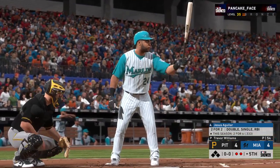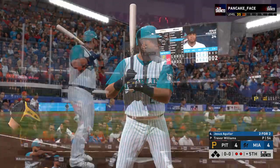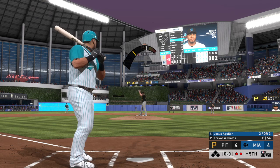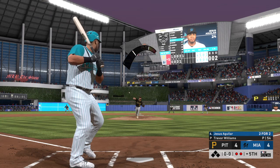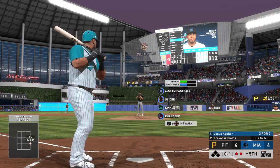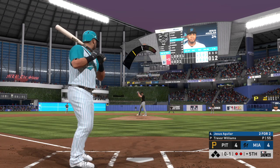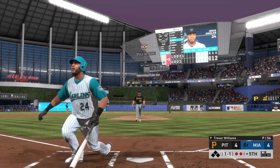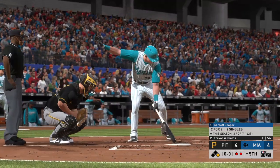Stepping in, Jesus Aguilar. Two hits in two trips for him thus far. First pitch on its way. It's really hard to match up this poor performance when you dive into the numbers. This guy's thrown over 80% of his... Oh, and meanwhile, this pitch rides too far in and winds up hitting him.